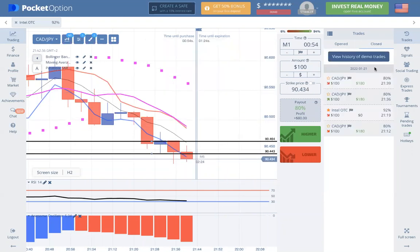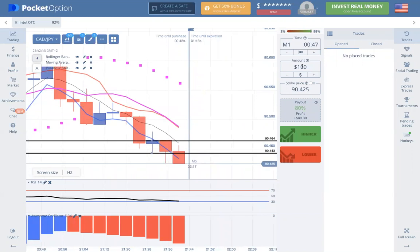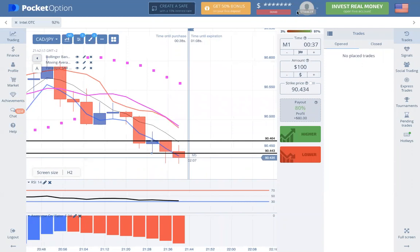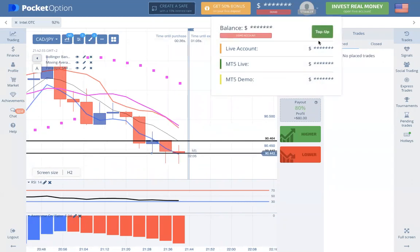All right, let's see how we doing so far. All right. So we on a demo, right? We 3 out of 4, not bad, not bad. Now the next thing, they actually updated this feature as well, which I really love. So you can actually put how much you want to risk. Let's just say I want to risk $100, right?